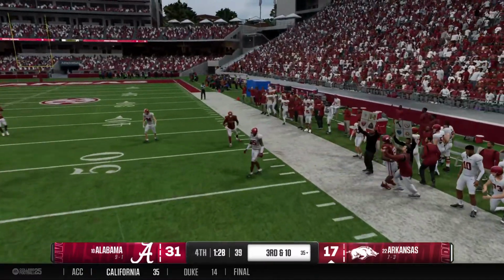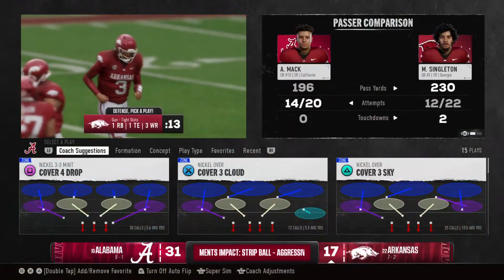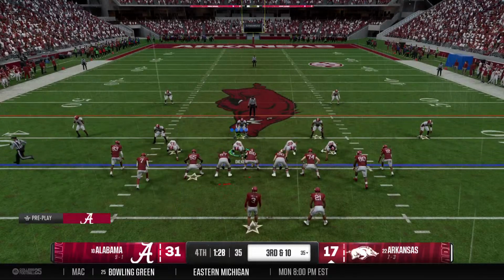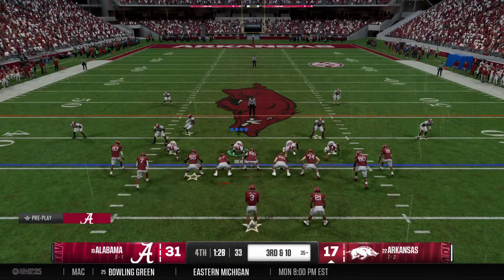And that's just a flat misfire, not even close to his receiver. Give that guy a lot of credit, man. He was able to somehow avoid that sack, but nobody open downfield, throws it away.